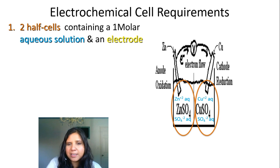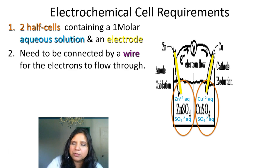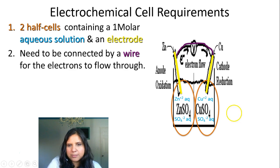We also have an electrode, so that's a metal electrode that's usually the same as the metal that's in the aqueous solution. We need a wire to run from one electrode to the other electrode so that the electrons have a place to flow through. So there's that purple part, that's the wire.